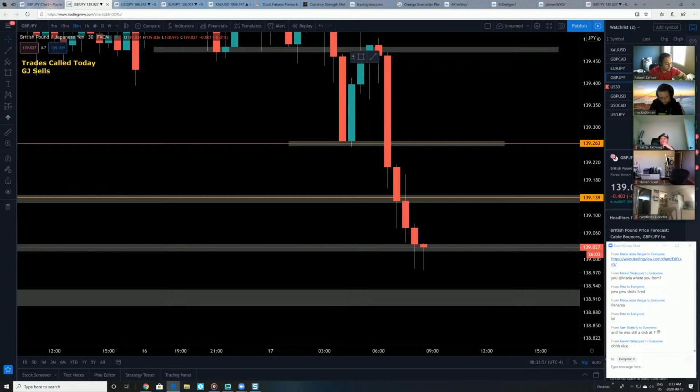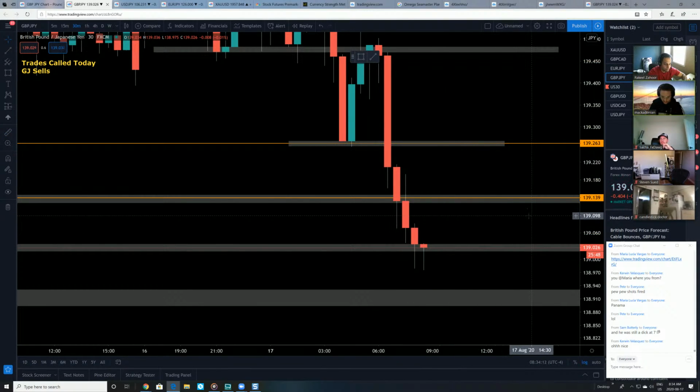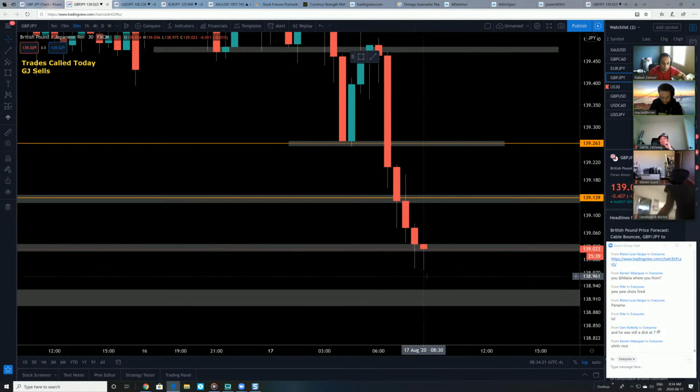What screen recorder do you use? I use XSplit. Do you think GJ could continuously fall into a support zone so it becomes a liquidity grab for further buys? Yeah, I think so. I mean, it has already fallen a lot. It has fallen, what, 40 pips? Yeah, only 45, 48 pips. It could fall more, but we'll have to wait and see.